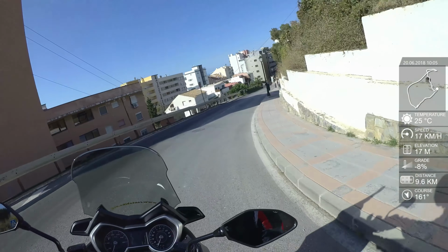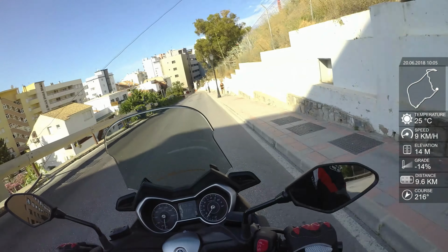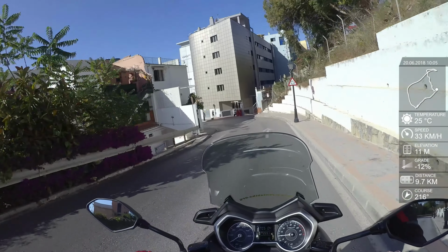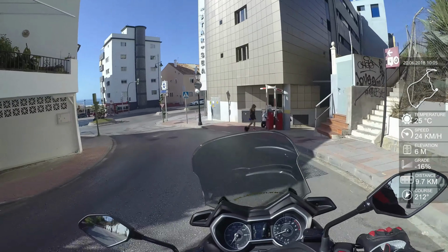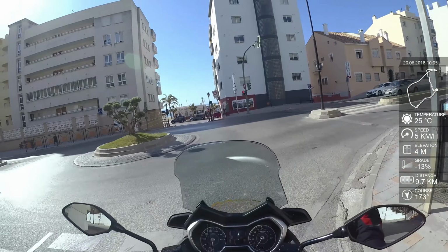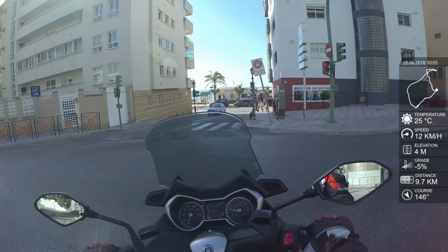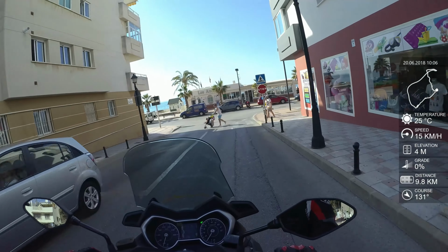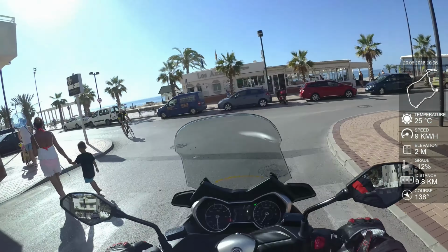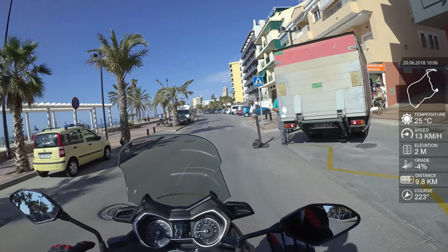Let's test the brakes here. Yeah, the ABS is coming on, but you have to press harder on these brakes, definitely. Maybe I just go by the coast for a tad, just to have some fun. We just go along the coast for a short time.